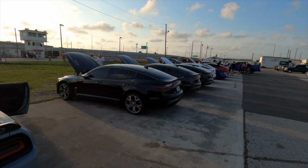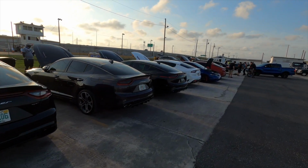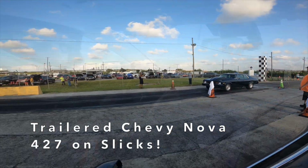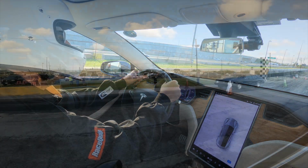No shortage of Kia Stingers here tonight. We've got no fewer than 4 of them lined up side by side. GT, GT, GT, and GT. All right, lining up with this 427 Nova.